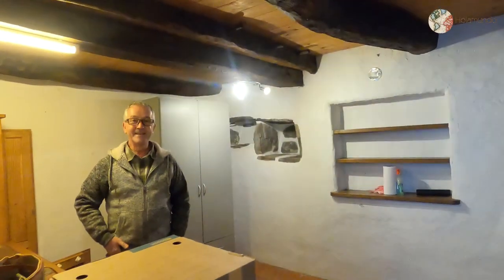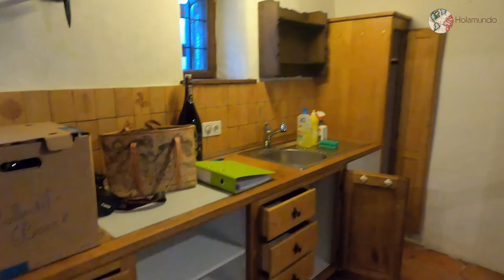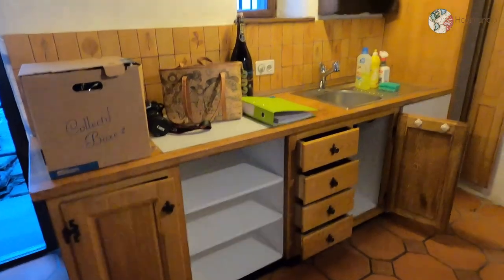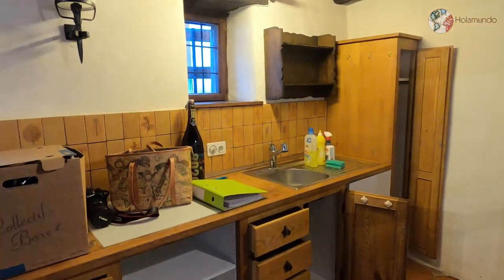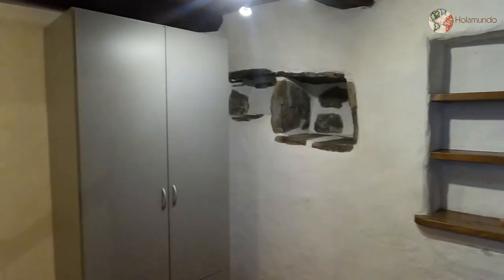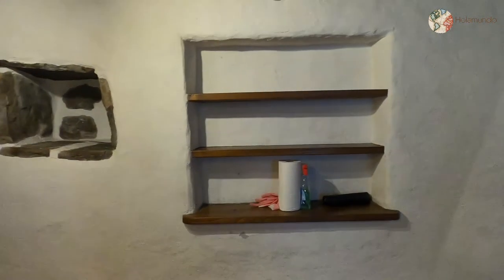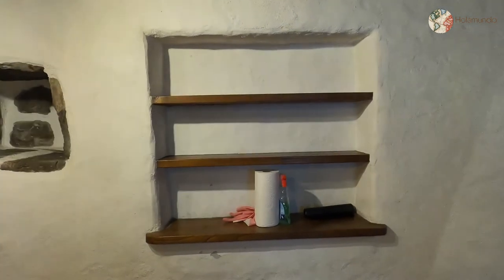When you come in... I'm already there. You reach the kitchen first. The kitchen is a bit old, but it looks clean and okay, well kept. So this is the kitchen. I think some parts will go away because the current owner is clearing the house at the moment. So there's still a lot of stuff from him.